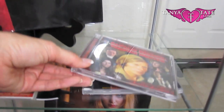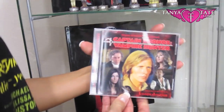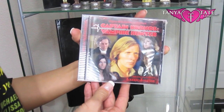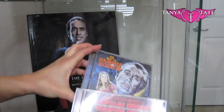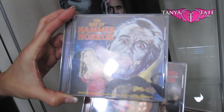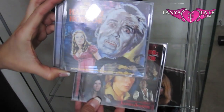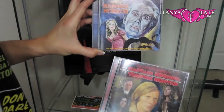And this is a soundtrack from Captain Cronus the Vampire Hunter, so it's got loads of music on there, so that's quite a good one to listen to. And this one, the Best of Hammer Horror, so this is some of the kind of digitally restored music that was on all the Hammer films. Don't listen to it when you're by yourself at night, it'll scare you.